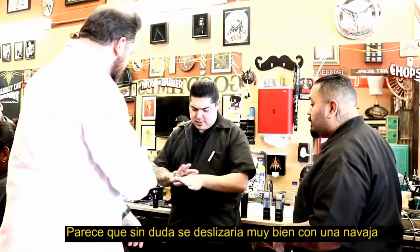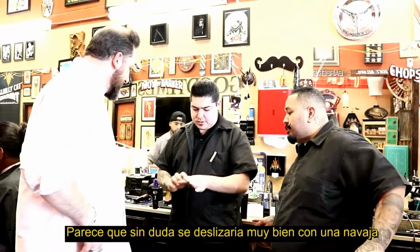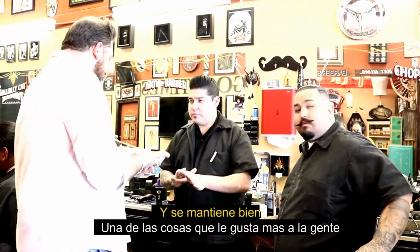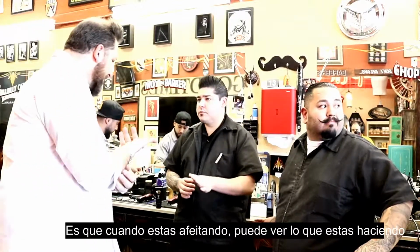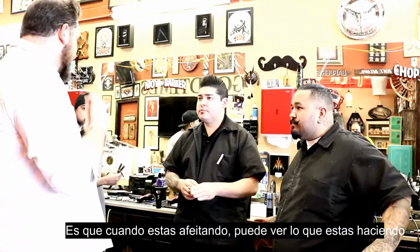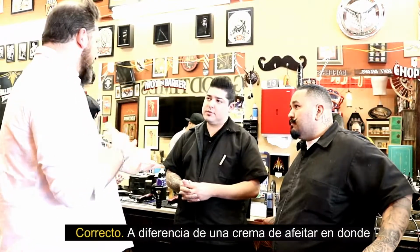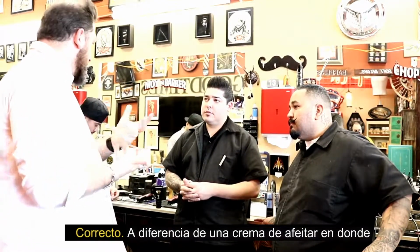It doesn't have a sticky or leftover residue. It feels pretty good. Yeah, it seems like it's going to glide nice with a razor and not get all stuck. One thing people tell us they like the most is that when you're shaving somebody or shaving yourself, you can actually see where you're shaving. Correct. Barber shaving cream is usually different because most of them are white.